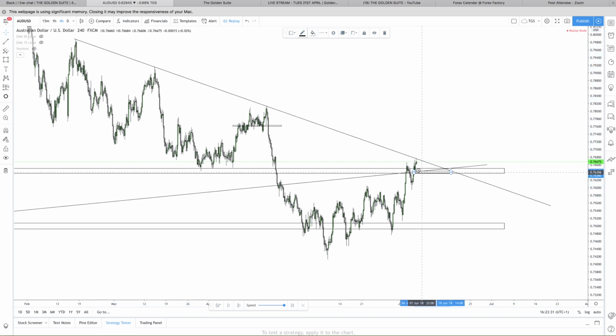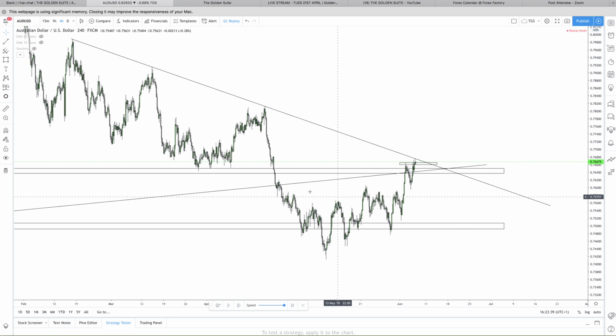Now, we've got this little high there. And look what happened here. We've got a double tap. Good chance this could happen again. And we're at the next horizontal. And we've broken out of this bigger, higher time frame uptrend. So let's see what happens here.